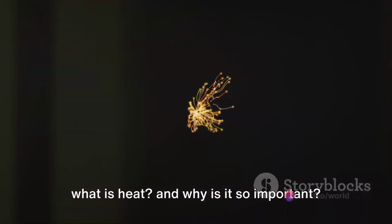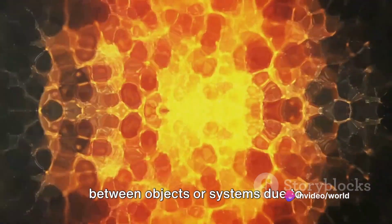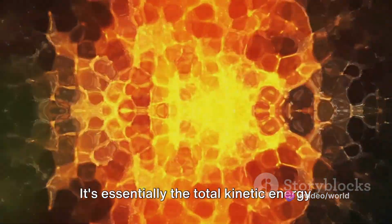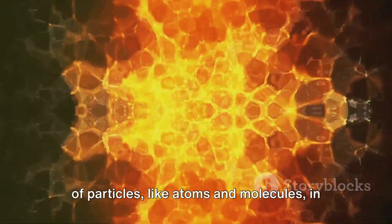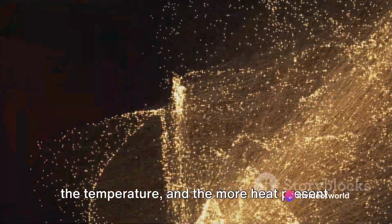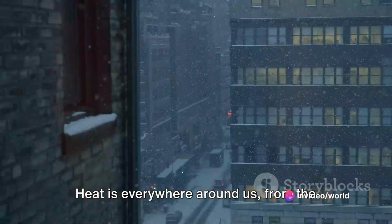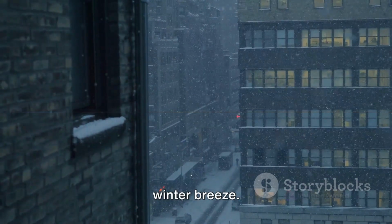What is heat, and why is it so important? Heat is a form of energy that moves between objects or systems due to temperature differences. It's essentially the total kinetic energy of particles, like atoms and molecules, in a substance. The higher the kinetic energy, the hotter the temperature, and the more heat present. Heat is everywhere around us, from the warmth of a sunny day to the chill of a winter breeze.